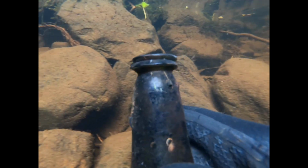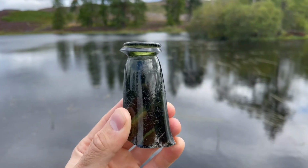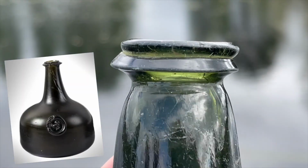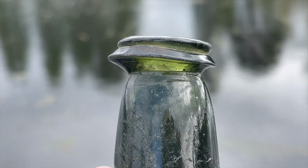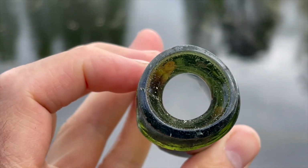We're pulling out something here amongst the clay, and it is a very, very early neck, probably again early 1700s, so some of the oldest glass we've ever found. Beautiful green, very solid, this one, very thick walls, beautiful wonky lip on there as well, absolutely fantastic.